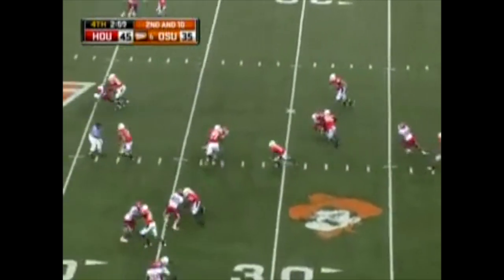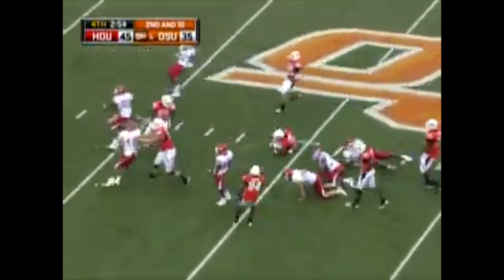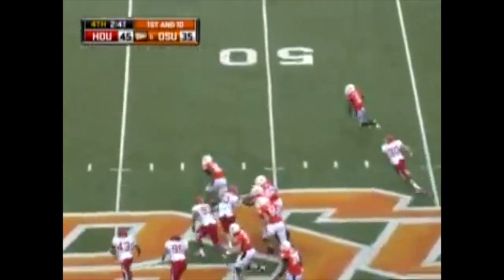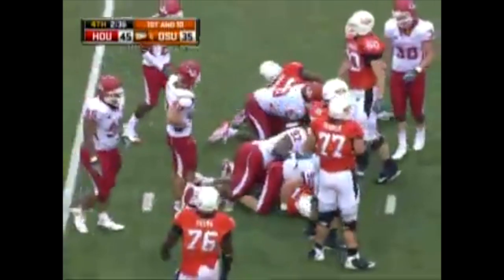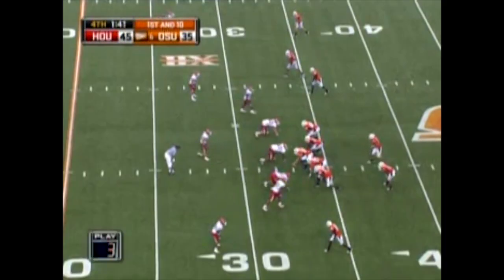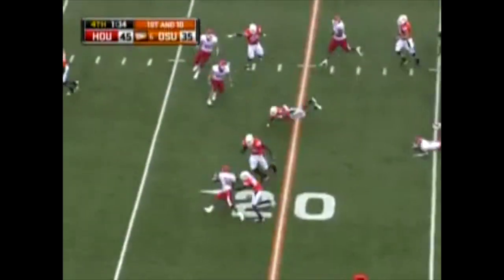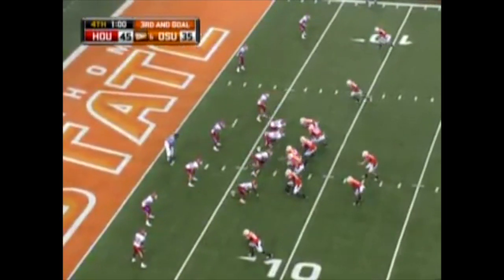Robinson. Johnson. He motors down to the 45-yard line. Flips it out. He toasted. Houston swarms to the tackle near the 42-yard line of the Cougars. Drops it off, this time across the middle. Johnson hurdles one defender across. Josh Cooper wide right.